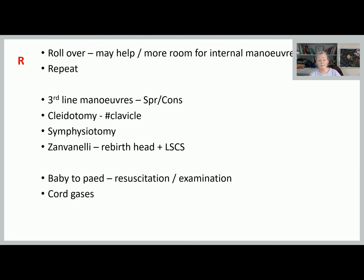Your baby, when it arrives, is going to require some resuscitation. If it's birthed after McRoberts, it may require just primary resuscitation and not very much help at all. But what you will need to do is ensure that the paediatrician has given that baby a very thorough examination to exclude any birth injuries. And it is useful to take some cord gases just to see how compromised that baby has been.